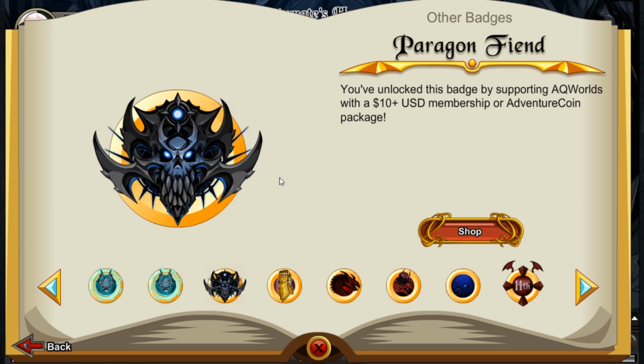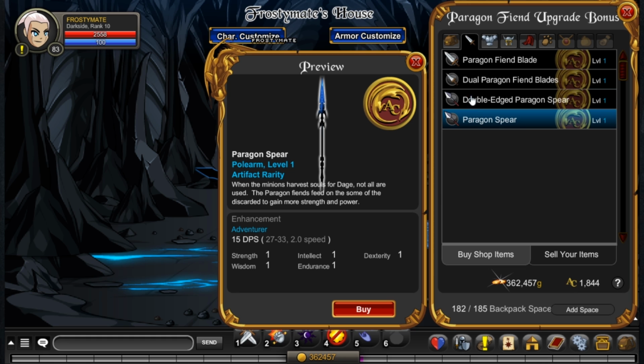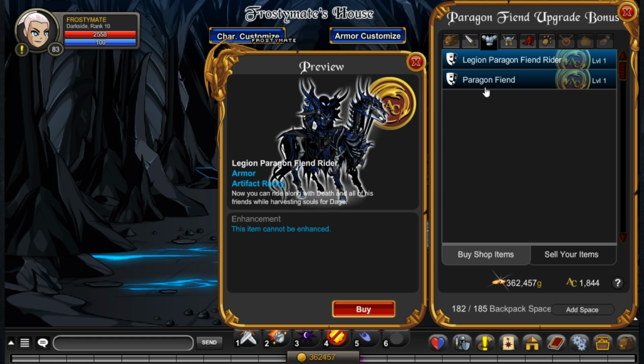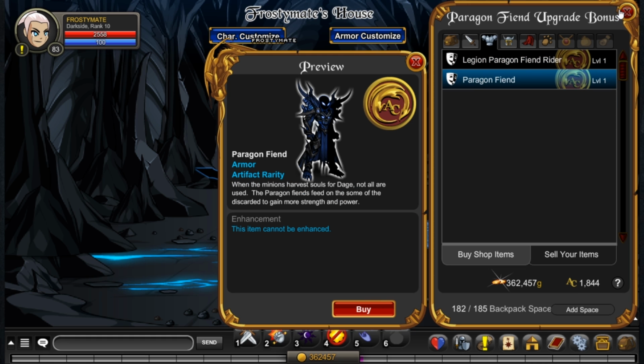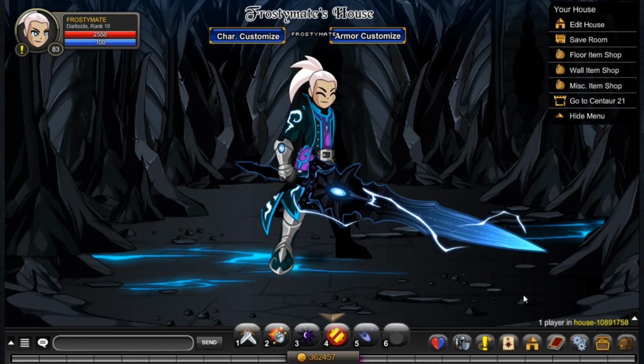The Paragon Fiend can be found in the Book of Lore if you've upgraded with a 10 USD package or more, and it also includes some awesome dual versions, spears, weapons, armors, you name it. It has loads, but this one is my 6th favourite Legion item that I currently own.